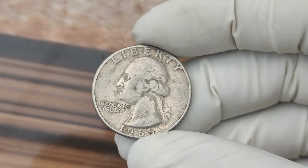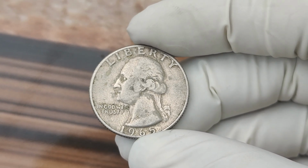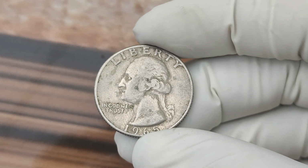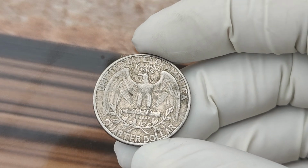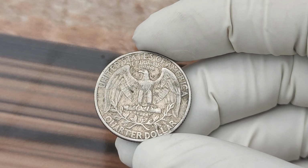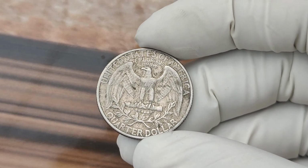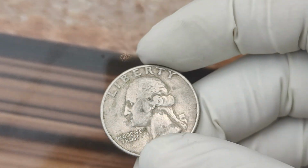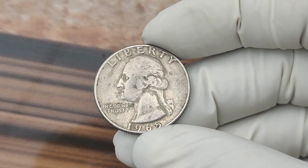So, what are 1965 quarters worth today? Most clad quarters in average circulated condition are worth face value, just 25 cents. But if you find one in uncirculated condition, its value could jump to $5 to $10. Now, for those rare silver transitional error quarters, you're looking at a life-changing amount, anywhere from $10,000 to over $1 million at auction, depending on its condition and grading.